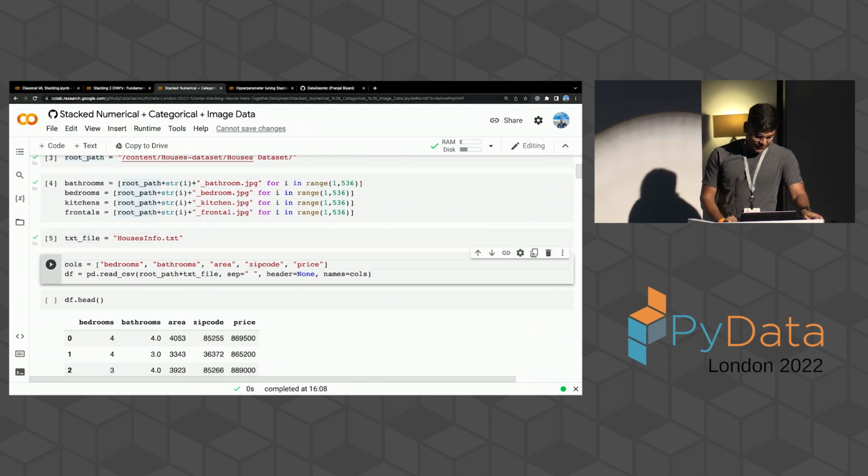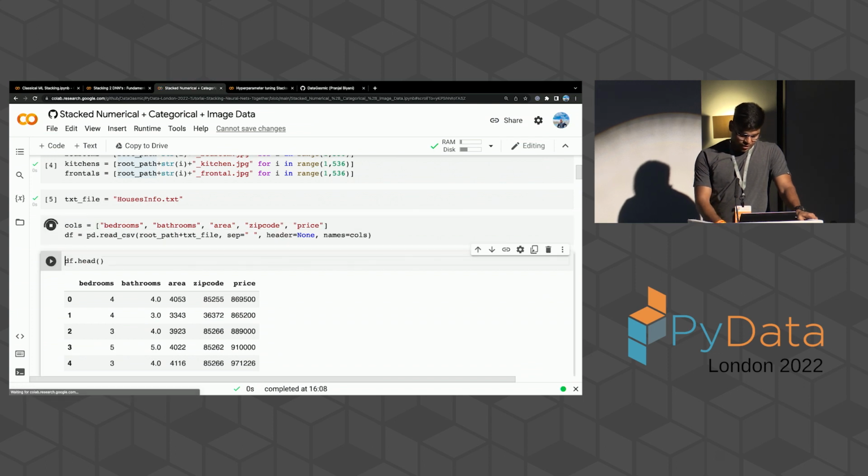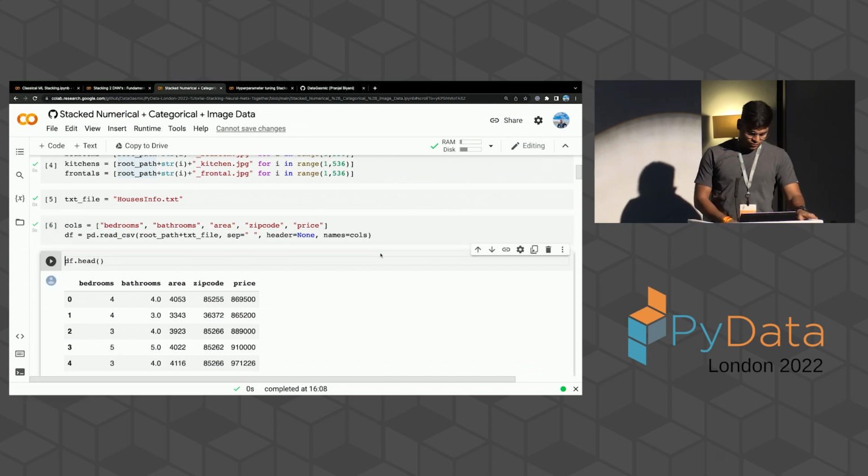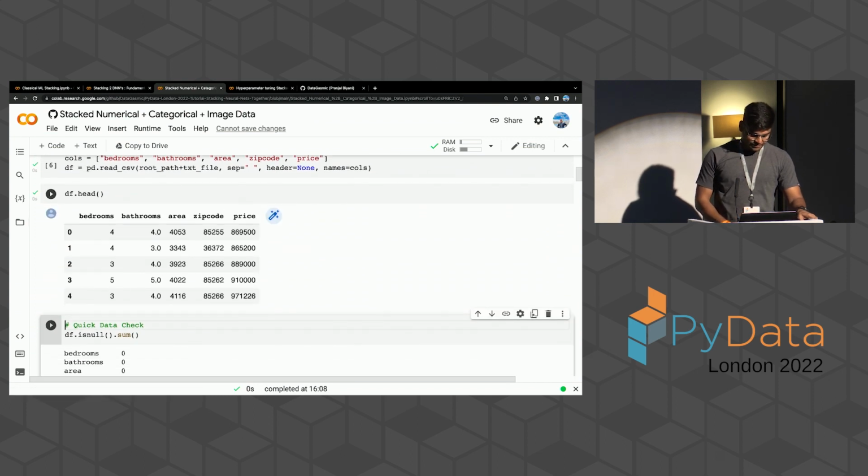Right? This is the name of the text file. You'll find it in the folder. The columns were not mentioned directly, so I had to write them from the documentation I read. And this is my data frame.